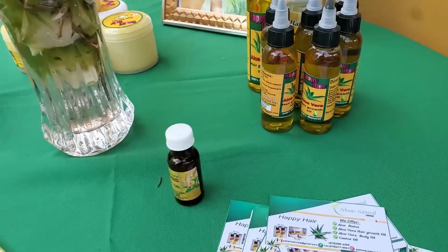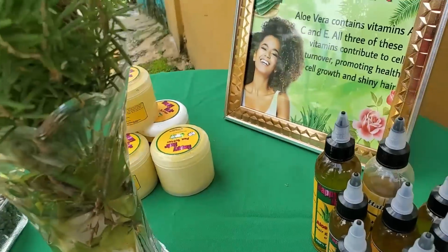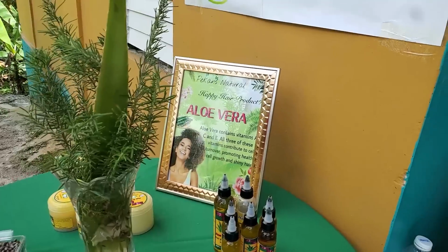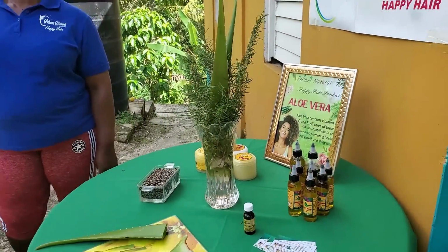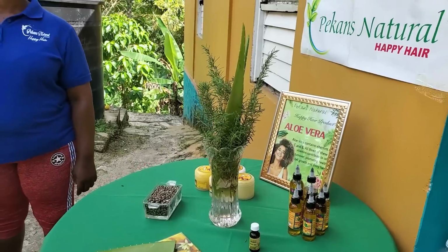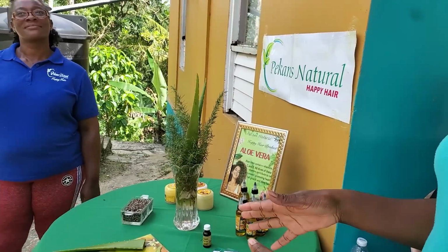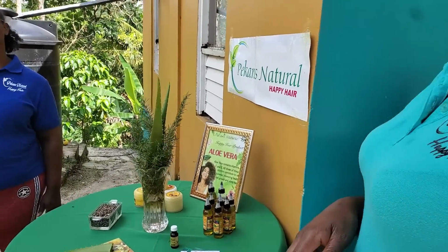I want you to tell me a little bit about the products that you have here, my friends. So these are all aloe vera products. Let me ask you first, before you show: what was the inspiration behind this business with aloe vera? Why not pimento or flower?